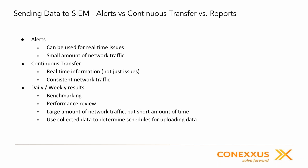You can also pull information to your endpoint and create reports, or people like to store it in CSV sheets, different things like that, where then you can analyze those results and set up your thresholds for alerts, but at the end of the day, send all of those results at once up to your server. Now, typically that will require more bandwidth, but for a shorter amount of time.